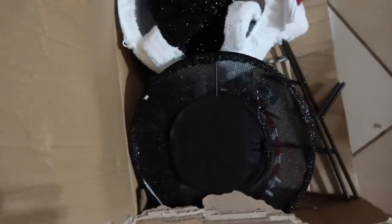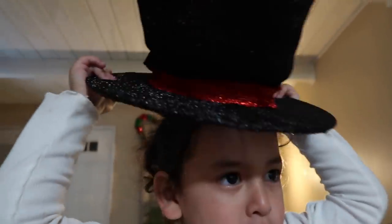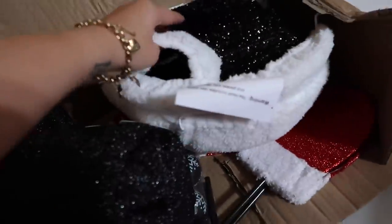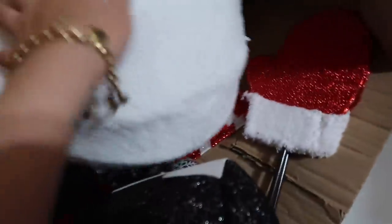So it came with all this stuff. Oh my god. Okay, so it's actually a snowman. I honestly thought that was just for decorations on the box. Okay, so this is the hat. That's the hat, but you can't put it on. It has to go on the snowman. And then, okay, it has pretty much everything. All right, this is gonna be so cool when we put it together. Oh my gosh, the head.